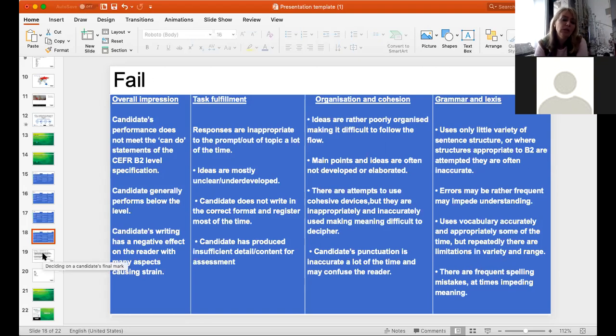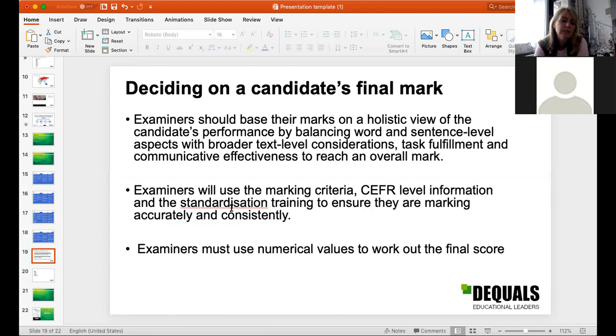So I'm going to show you the last slide here, which basically is the directives by the LRN to the writing assessors, deciding on the candidate's final mark. That's important, guys. Examiners should base their mark on a holistic view of the candidate's performance by balancing word and sentence level aspects with broader text level consideration, task fulfillment, and communicative effectiveness to reach an overall mark. Examiners will use the marking criteria, CEFR level information, and standardization training to ensure they are marking accurately and consistently. Examiners must use numerical values to work out the final score.